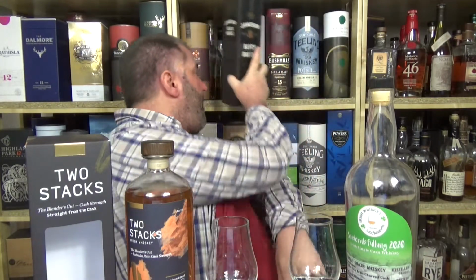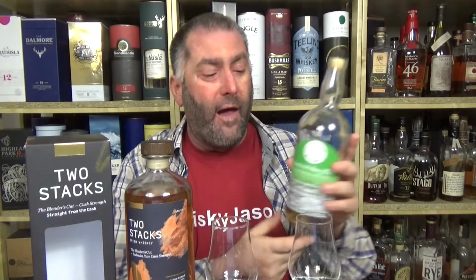This is 40%, unless you're in South Africa where it's 43%. And they use these black barrels, these recharred casks, and that's exactly what you're getting here, but just with a whammy of the alcohol. I like this actually better than I do this.